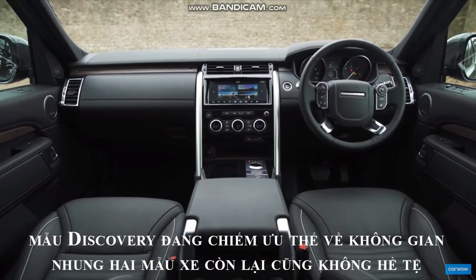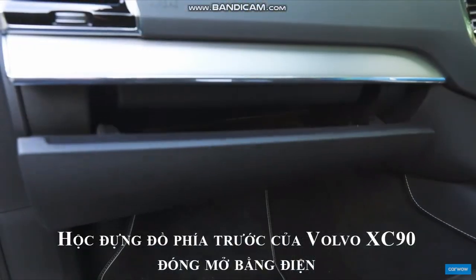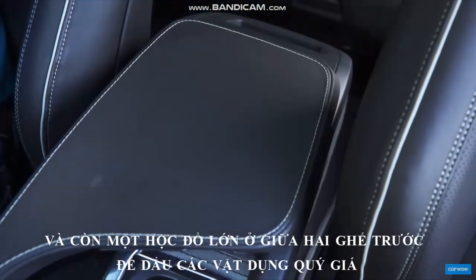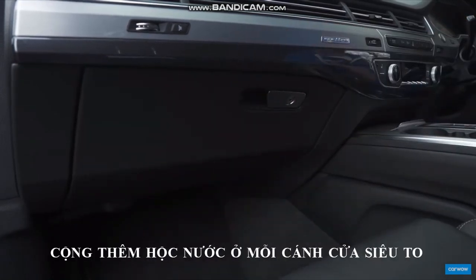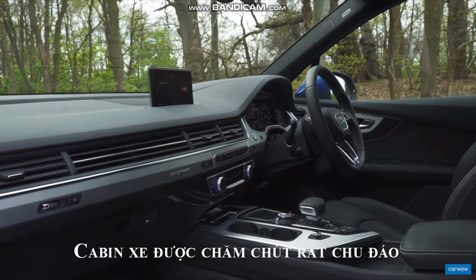The Discovery is by far the best here for cubby spaces, but the other two aren't bad at all. The Volvo's glove box opens electrically and gets a big bin between the front seats to hide valuable items from view. The Audi's highlights are an enormous glove box and space for a couple of big bottles in every door bin. This is a cabin that's very well thought out.